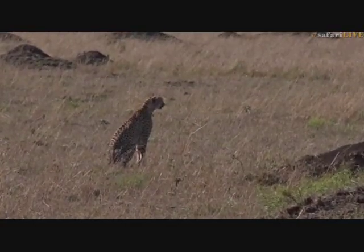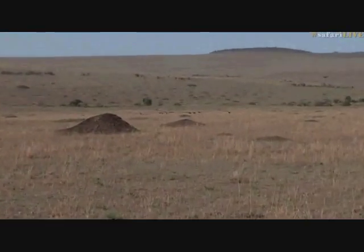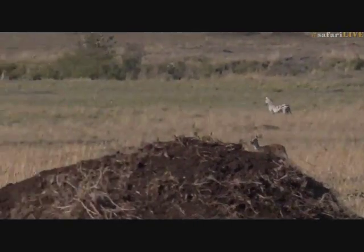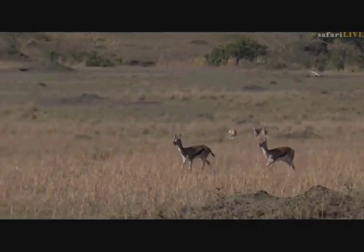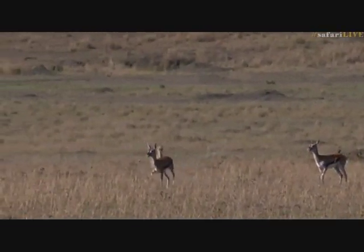Now there are a whole lot of them coming straight up towards her now. Lots of them running up here. Straight towards her. Just get behind a termite mound, cat, and you'll be in luck. So if you do hear a slapping sound every so often, it's because I'm being attacked by flies.